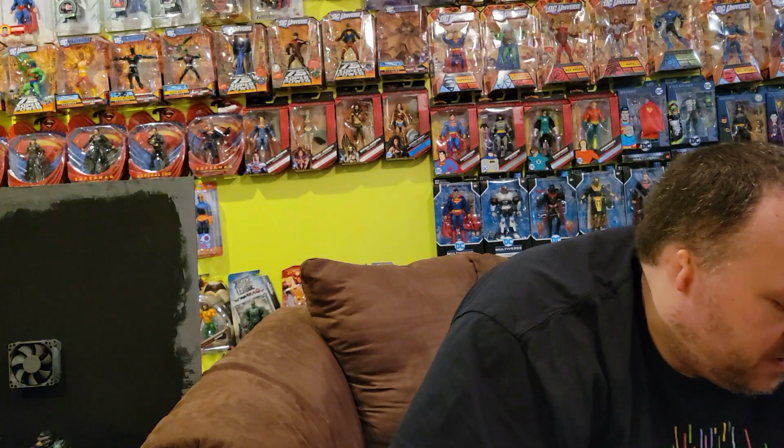So, first we have got some Funko Soda DC figures. Got the Flash and Plastic Man. I've been collecting the DC characters, mostly the classic Justice League characters and some of the Lantern characters. So, these will go with the Justice League characters.